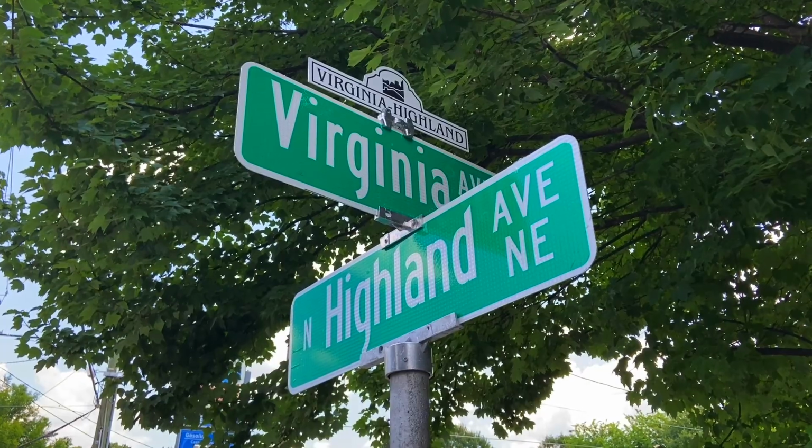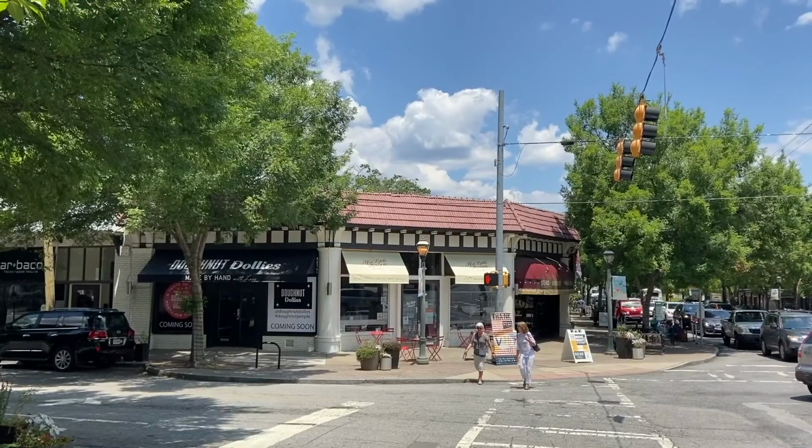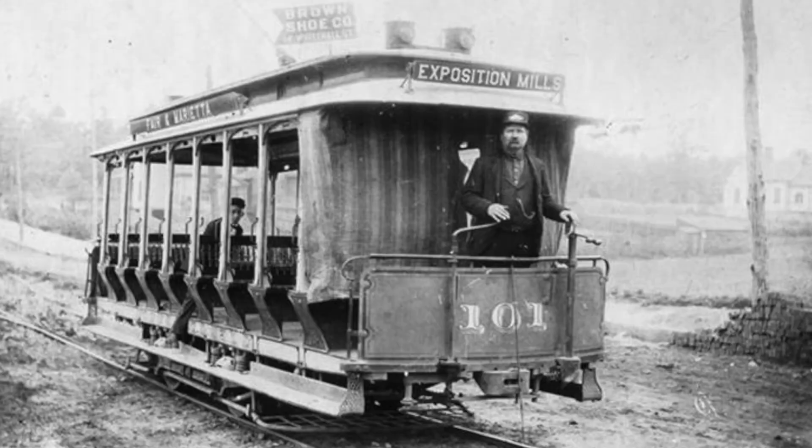So just so you know, the official name is Virginia Highland. You'll notice I tend to pluralize it, as do most people, and call it Virginia Highlands, or VAHI for short. VAHI gets its name from the intersection of Virginia Avenue and North Highland, which is the main crossroads of the neighborhood with the biggest retail district. We'll get back to that later on our tour.